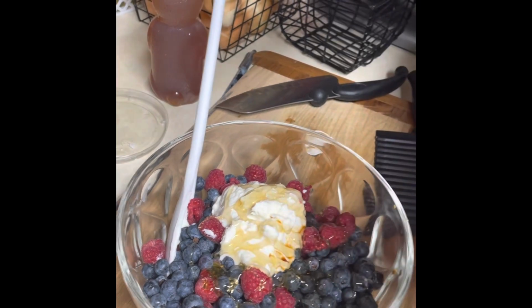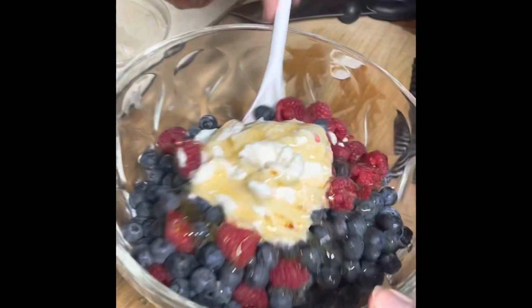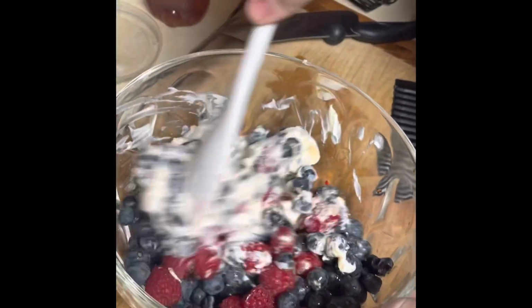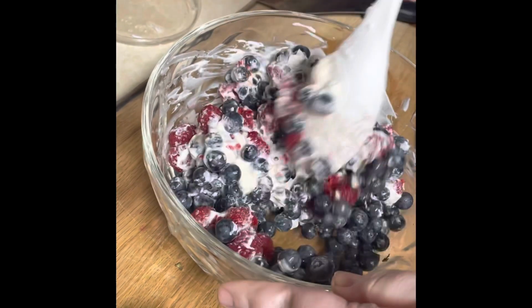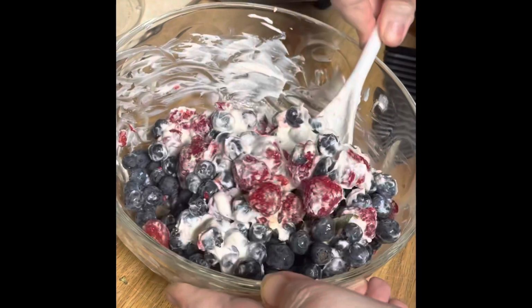You could use flavored yogurt if you wanted to. This is just the way I do it. An already flavored vanilla yogurt would be great. A lemon yogurt would be fantastic in here. Probably pretty hard to go wrong, whatever you have on hand. Even a berry yogurt, keep the flavors consistent.